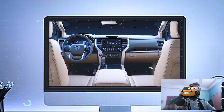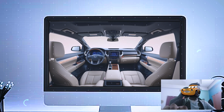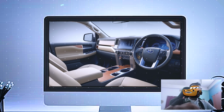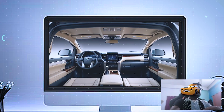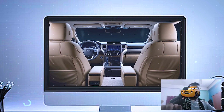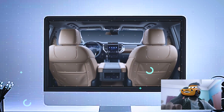These seats are where luxury truly shines. The Platinum trim comes with premium leather upholstery, and both the front seats are heated and ventilated for year-round comfort. They're also power adjustable with memory settings, so you can easily find your ideal driving position. The craftsmanship and attention to detail are top-notch, making long drives a breeze.